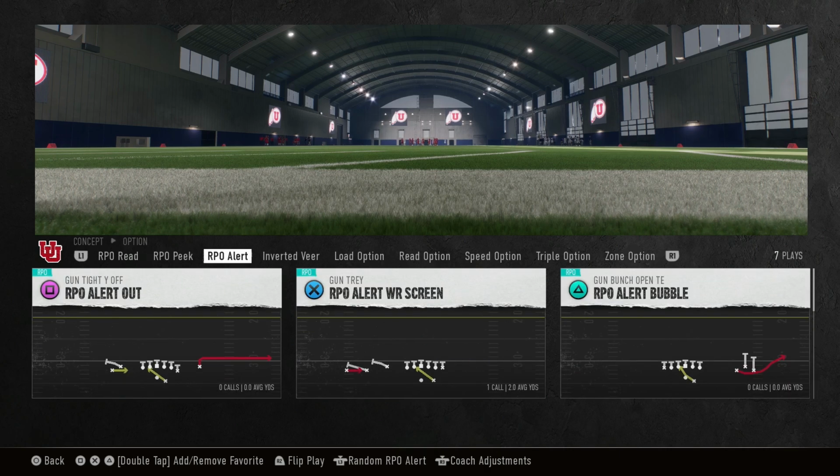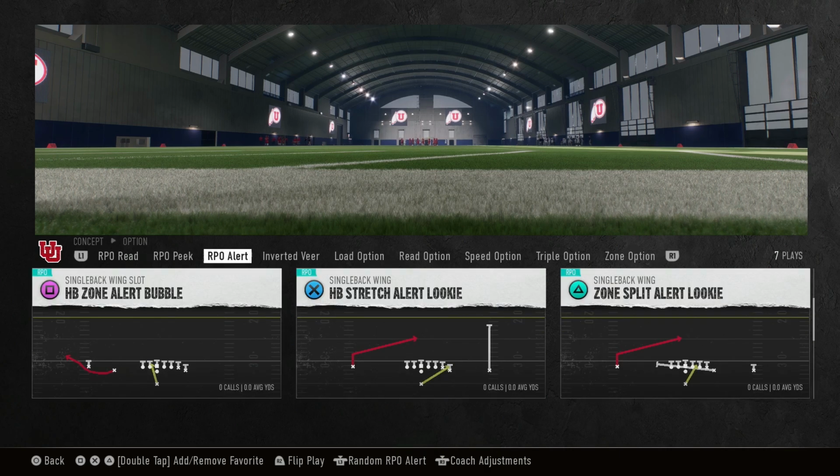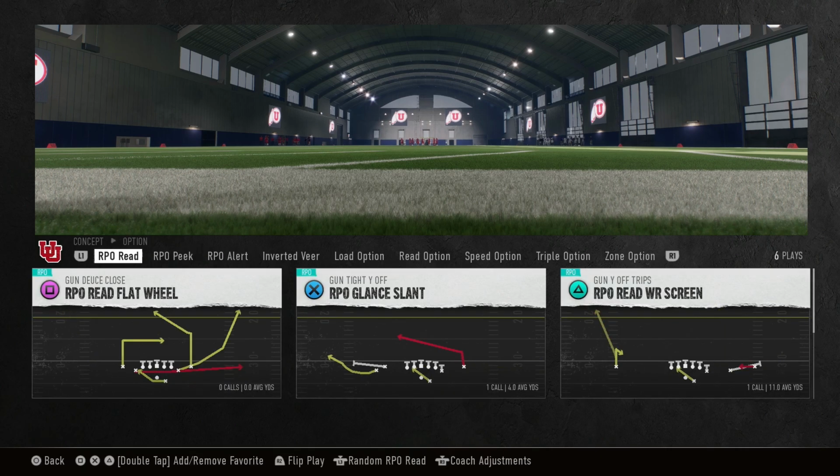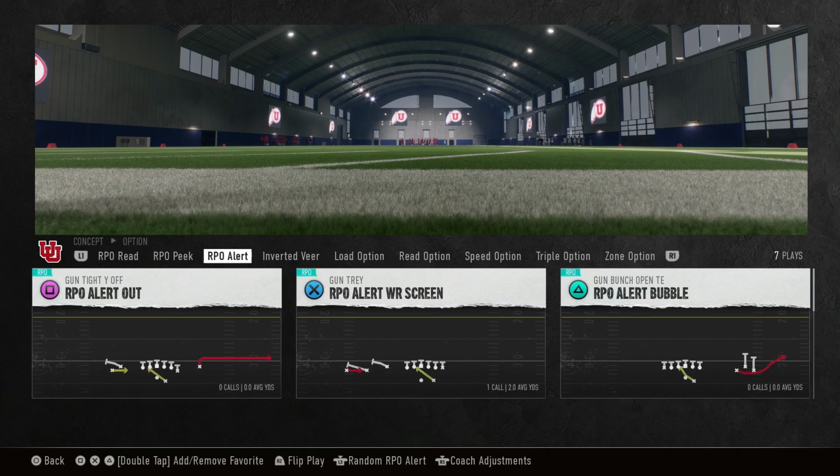You go to alerts. You got 7 of these. These are more alert outs, things of that nature. More bubbles and more glances. Again, you don't pick this playbook because of all the RPOs. There's some of it in here, but there's not a ton.